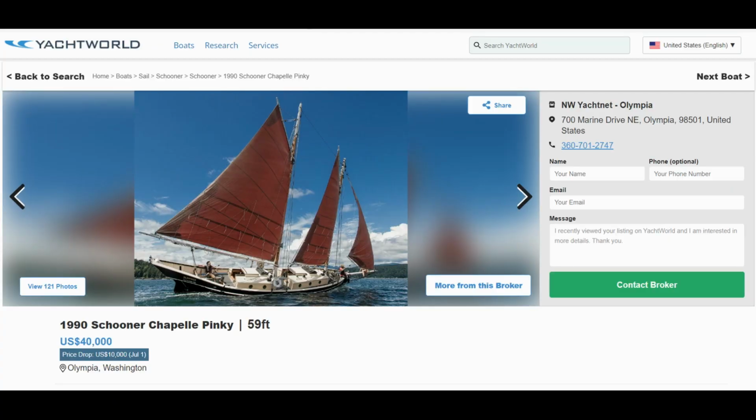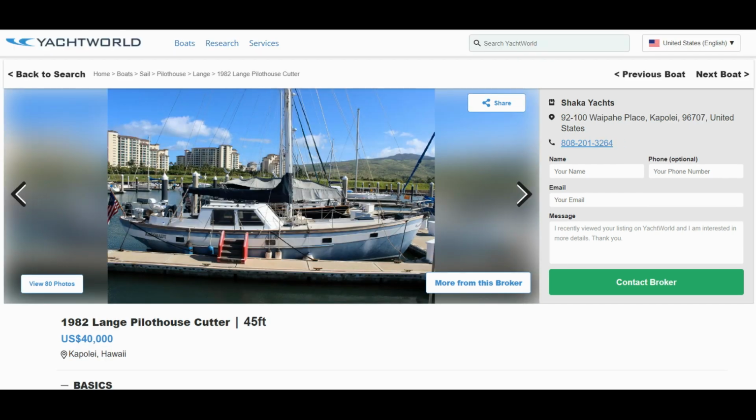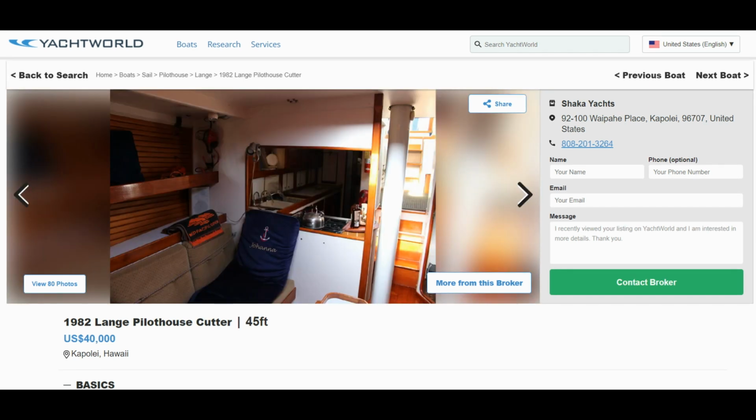In the $40,000 market, the first thing you're going to notice is a ton of these sort of one-off boats, low production numbers. Like, look at the Schooner. What a head turner. Or how about a big pilot house? So this thing is like the Dodge conversion van of sailboats. And if you want this sort of thing, this one's pretty nice.